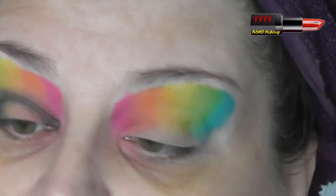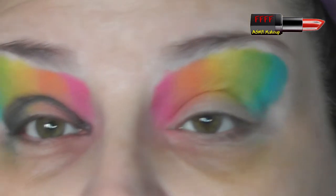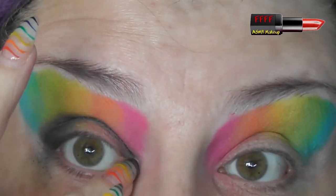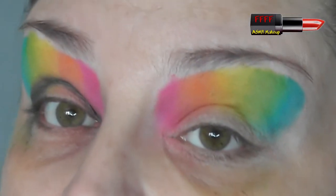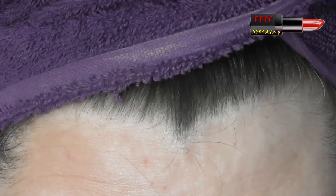Now, I was fully expecting fallout with this, which is why I've not done my base. Oh, sorry, the heat's getting to me, I swear it is. And with my fibro, my eyes are watering like mad. So the grey got wet there, which is why it looks a little bit funky. I'm just going to go back in with some of the lighter grey.